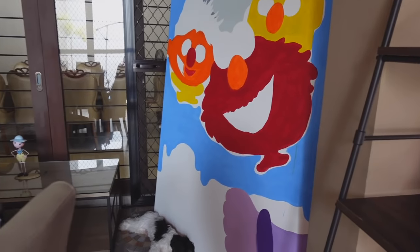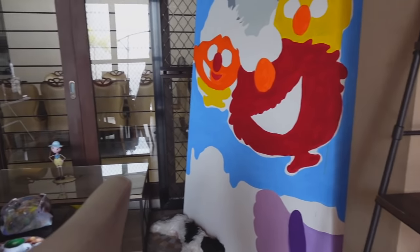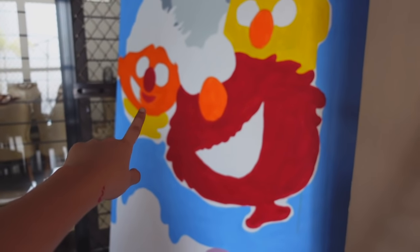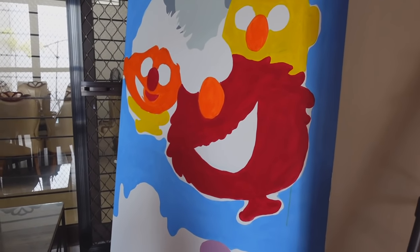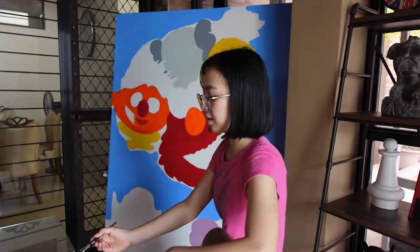Okay guys, I'm actually finally done here with all the colors. Don't mind that little thing on Ernie's mouth. It's wrong. Nakalimutan ko na hindi ko dapat i-color in. Pero okay lang kasi blacking na sa loob dyan. This is how the magic happens.